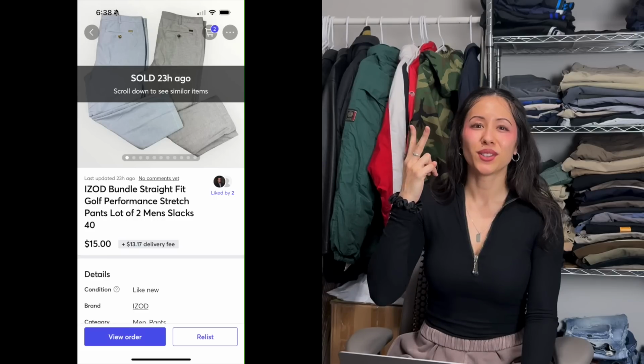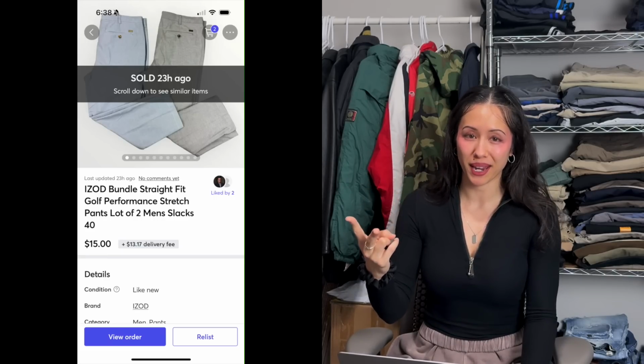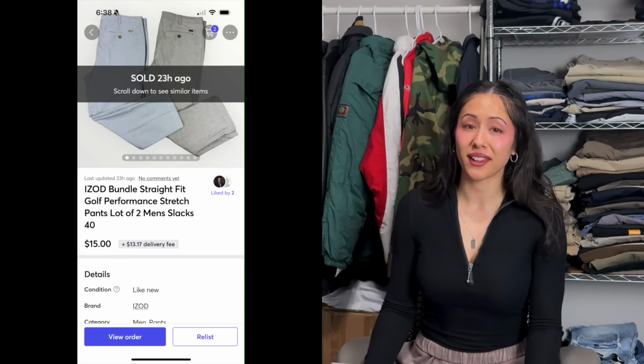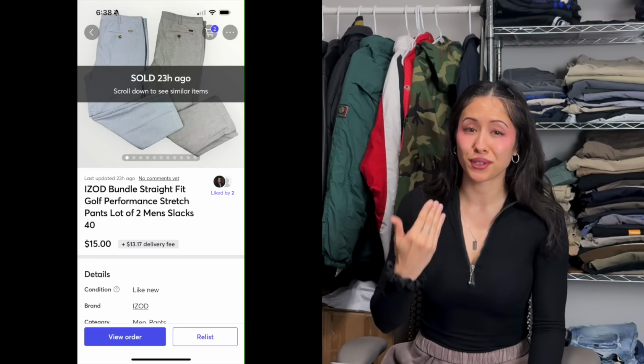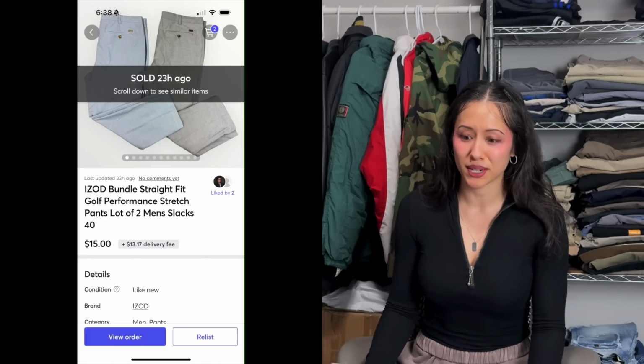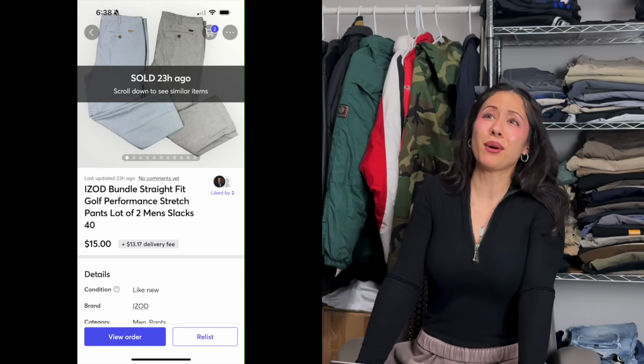But if you thought we were done with the bundles, we're not. We have a small sale here. 2 pairs of Izod pants. Bundled them up together. I think I had them up for 20 bucks plus shipping. I got the offer for 15 bucks and I just accepted this because Izod doesn't sell that well. And we made $14.50.